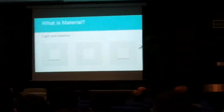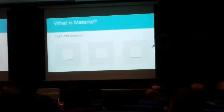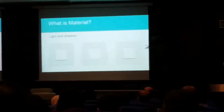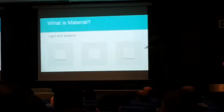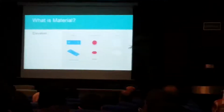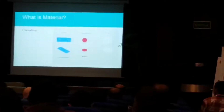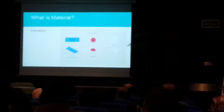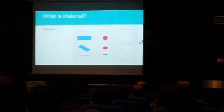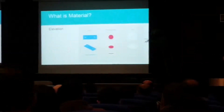Light and shadows. There are 2 types of light and shadows in material design. The first one talks about the directional light. Second one is the ambient light. What we have in material design is a combination of both. That's the light that overviews your app. Elevation. Here we see some examples of the bars, the buttons, floating buttons, and we see that every layer is elevated at some level. That generates the difference in the shadows and gives the effect of material design.